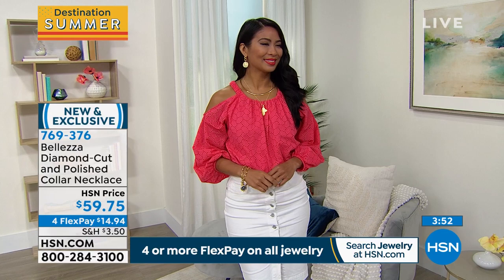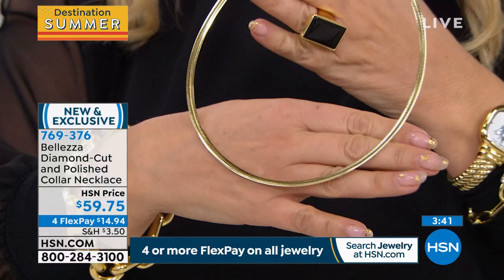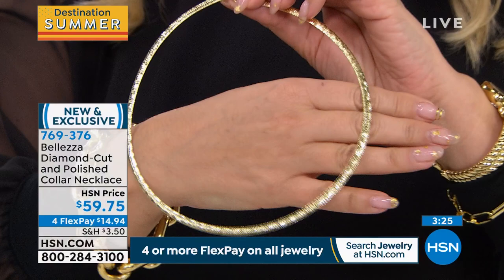It's also a piece that can take you from day to night, or from the pool to dinner or to the office. It's as glam as you want it to be. Put it on with a V-neck T-shirt, and it's really cool. You're ready to go horseback riding. Put it on with a little black dress, and now it's really elegant. It's one of those pieces that works across all sorts of outfits you might put together, and I like that.